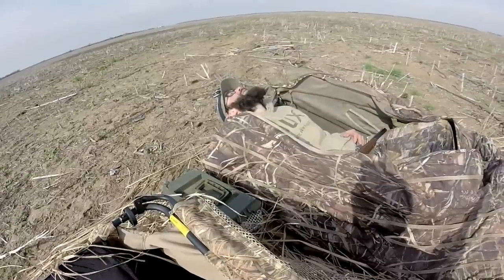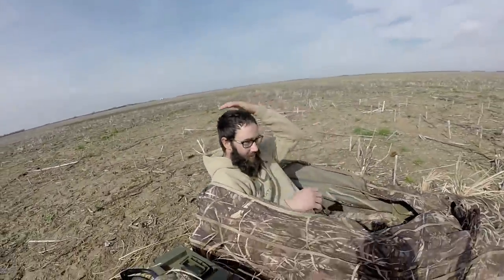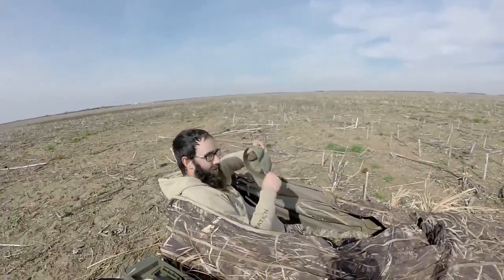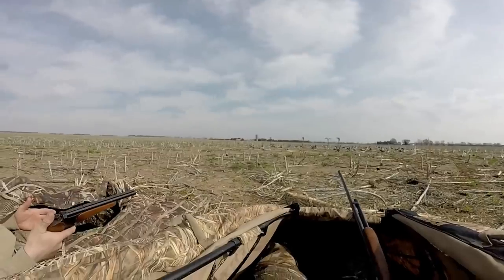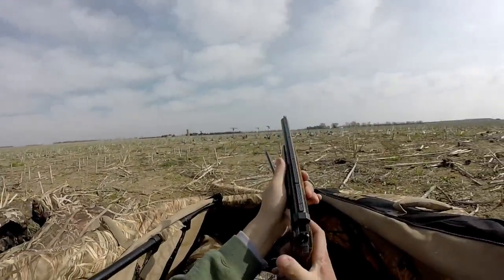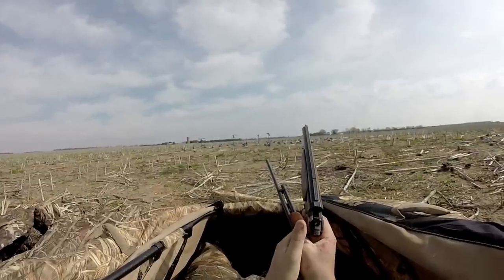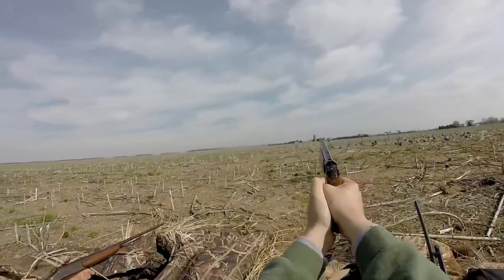I forgot to turn my GoPro on again. It's all right, I got it. Good shot. Finally, huh? That's two birds you've downed. Give me that damn pistol back. You want it? Yeah, let me see that thing. Oh, come on. I want to hit him with the pistol. Come on, baby.